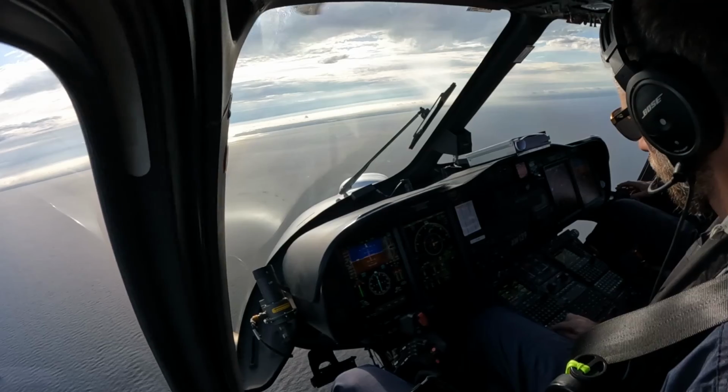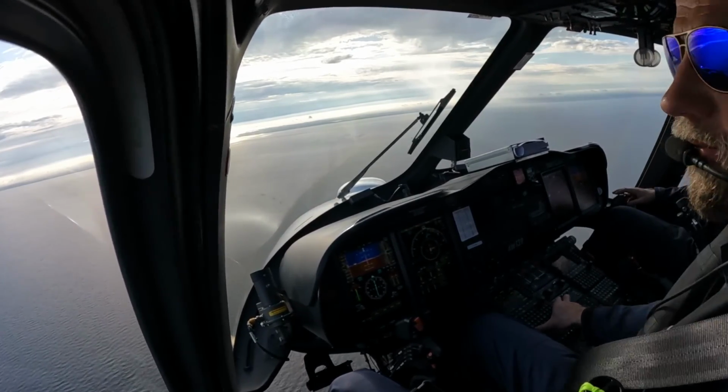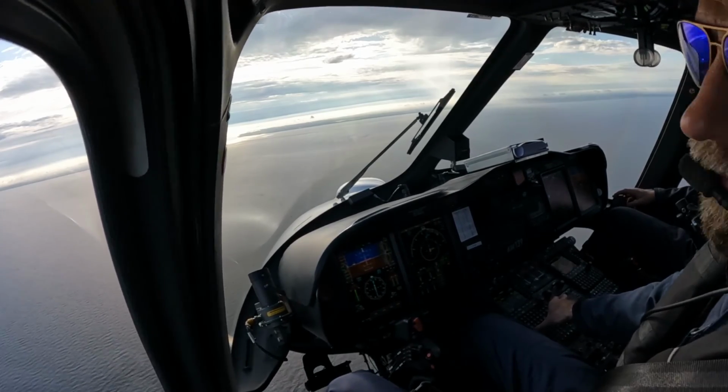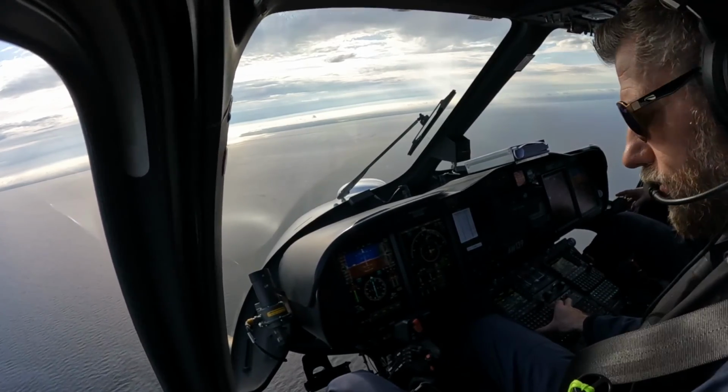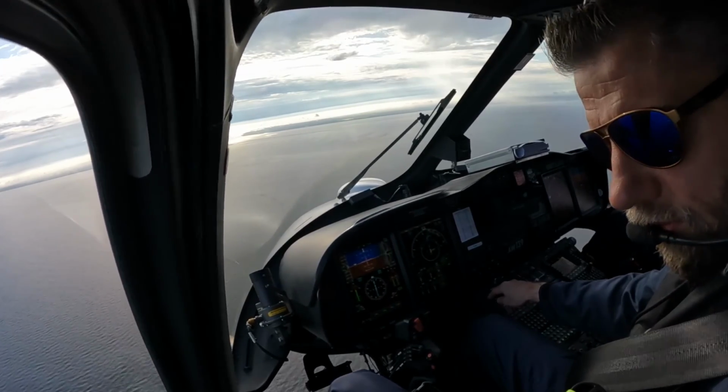Delta 0553. Expect ILS approach. Runway 21 for arrival and departure. Runway condition dry. Transition level is 45. Right heading Wind 200 degrees.